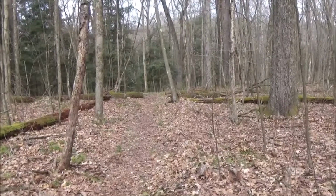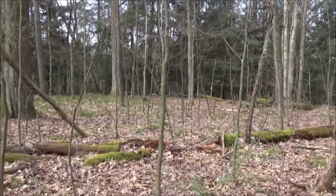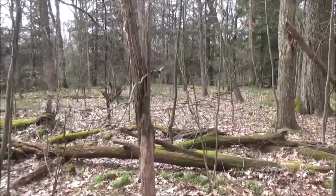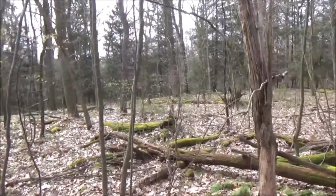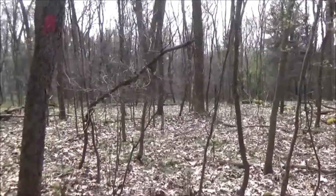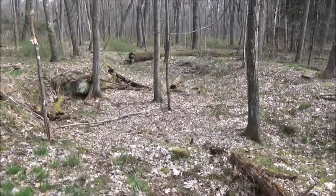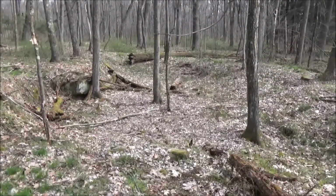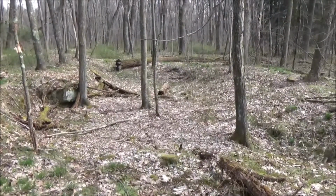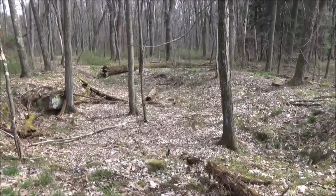From the hemlocks, we ascend into a deciduous forest. These all look like new growth trees. Along the loop trail is an iron ore pit. It's visible now, but next month when the foliage thickens, it's not going to be as easy to see. I'm not sure about the history of this iron ore pit.